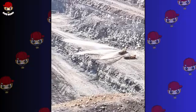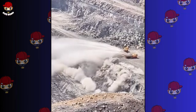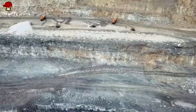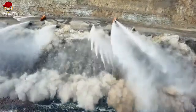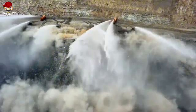To control dust, suppression water trucks are critical in open pit mines. These trucks, equipped with large water tanks and high-pressure spraying systems, reduce dust generated by explosions, machinery, and haul trucks. By moistening the ground and trapping airborne particles, they protect worker health, improve visibility, and ensure environmental safety.